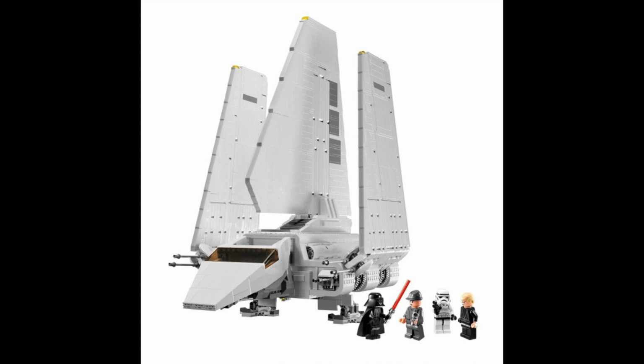Moving on in 2010, man, another set I owned. Not anymore, but I did own this one, 2 of them at one point for some reason. The Imperial Shuttle 10212. Again, this one's on my website as well, but let's move on to the video. This thing has 5 minifigures, retailed for $260. And this set's just freaking awesome, man.